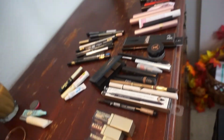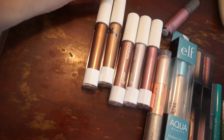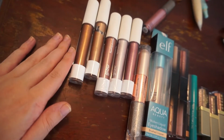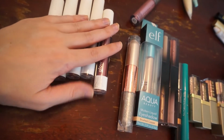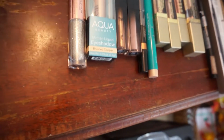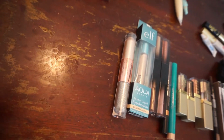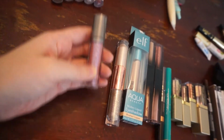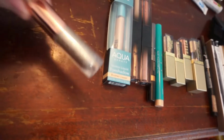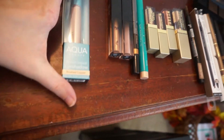We just have some eye products, starting with eye glitters and eye pencils. First off, I have a bunch of these AOA Studio liquid eyeshadows, which are okay. They were only $1, but honestly, they're not amazing. I also have this Cover FX liquid eyeshadow in the color Amethyst. Again, I'm not in love with this one. I have this Makeup Revolution one, which I have not tried yet. This e.l.f. Aqua Beauty Molten Eyeshadow, have not tried yet.